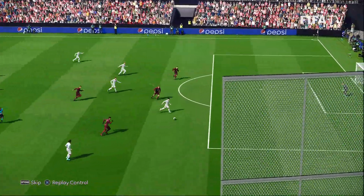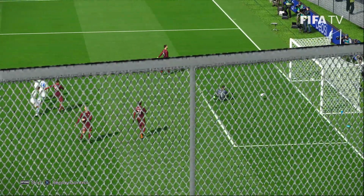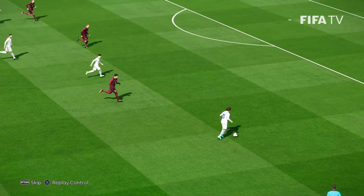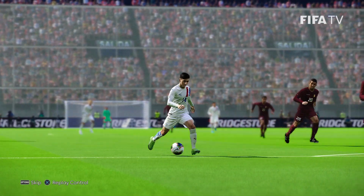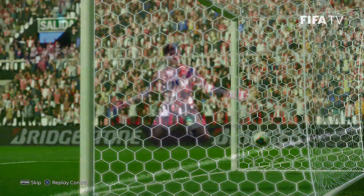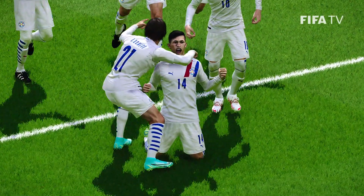The outside, back in, and he sticks it in the corner. Great placement, enough pace. Beautiful knee slide. I love the knee slides.